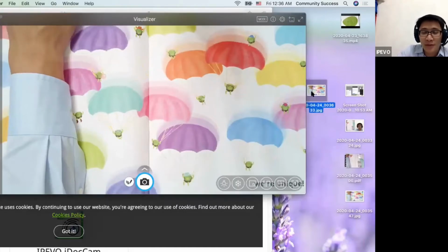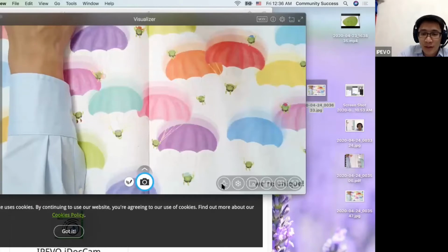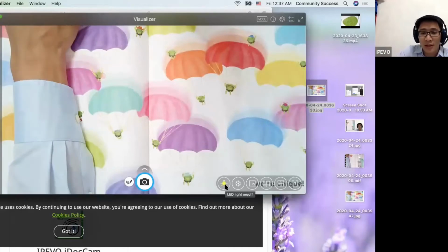So this is the image I just took. Very straightforward, very easy to do. And then we have this function right here. Since VZR and VZX come with LED light as well as built-in microphone, you can press this button to turn on the LED light to brighten up your image, your material or textbook or anything, or you can turn it off as well.